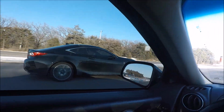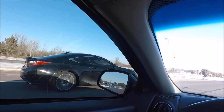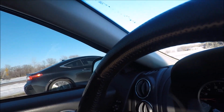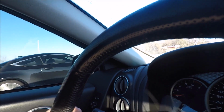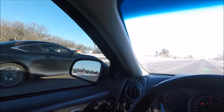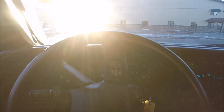What the hell? She just drove that whole way with no hands. That's crazy, but she doesn't want to race. I'm gonna give her a thumbs up. Maybe she'll take off. Nope, she's just doing her hair and texting. What a shame.